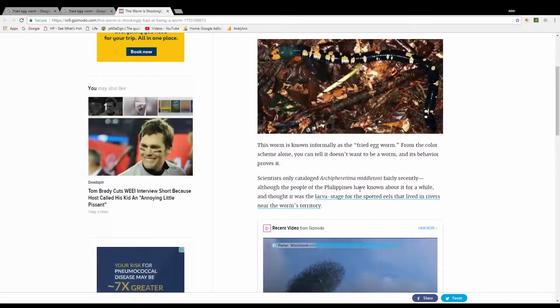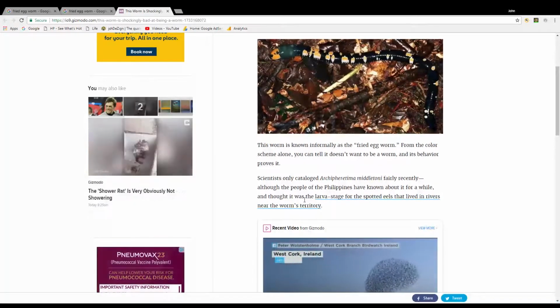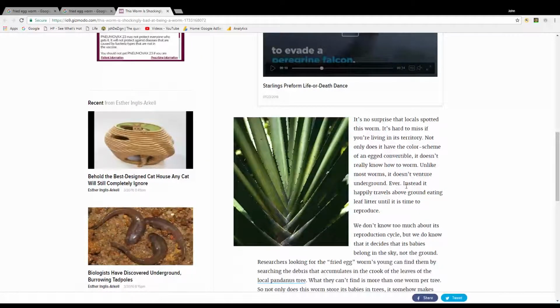I guess the people in the Philippines have known about the worm for a little while. I don't know how long. Probably a lot longer than the scientists did. It says, unlike most worms, it doesn't venture underground ever. It stays on top of the ground its whole life. So I don't know if they would dry out if they stayed on top of the ground.